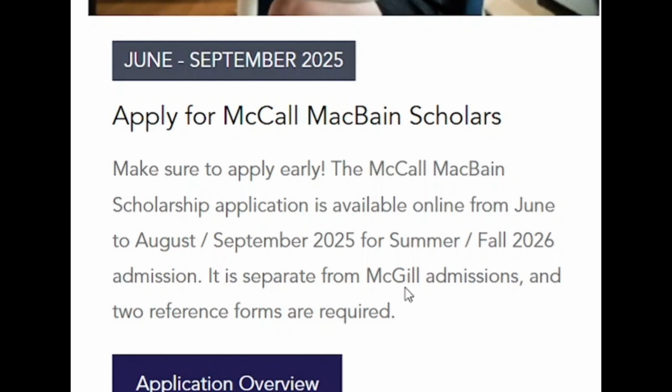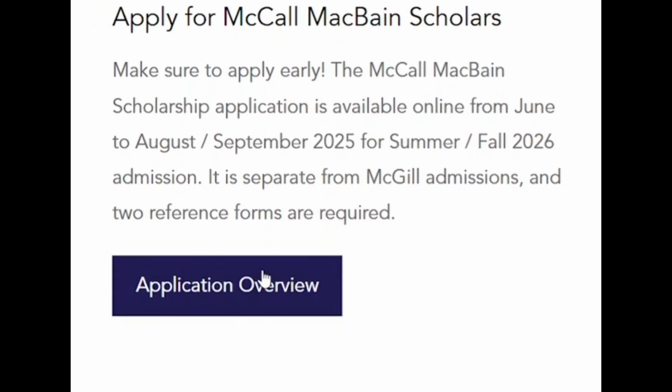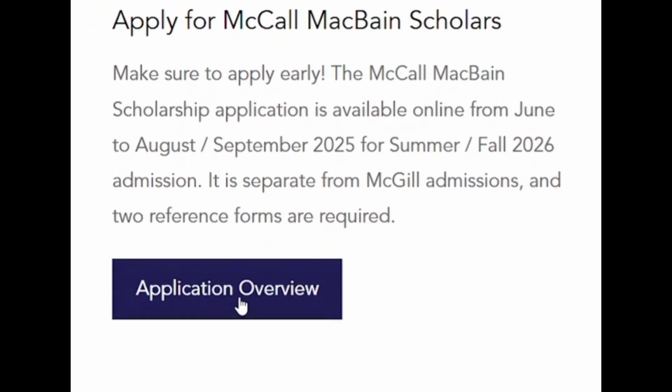It is separate from McGill admissions, and 2 reference forms are required. So this is separate from the McGill admission. They are separate. So you are going to apply for the scholarship separately, and you would apply for the admission for McGill, right? The McCall MacBain scholarship is for McGill University. Do you get that? So you would apply separately for the scholarship and apply separately for the admission. Now you can click on that to look at the application overview.